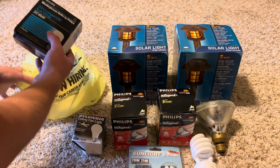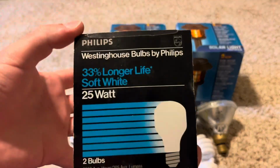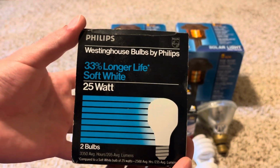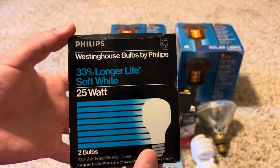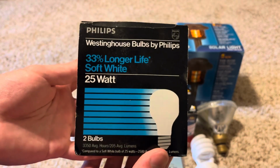So now it's time to look at that. We'll move the bag off to the side. And then I found these. This is another bulb I've been on the lookout for as well. The Philips Westinghouse T19 incandescent bulb. I was like, man, I've been looking for these for a while, and I found this at the estate sale. So I was really excited to find these.